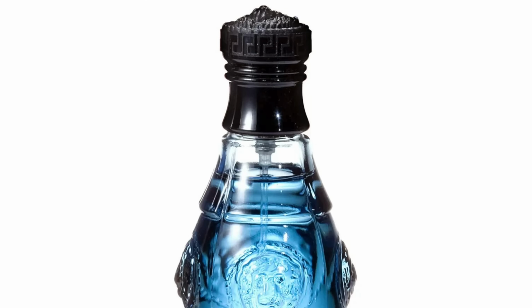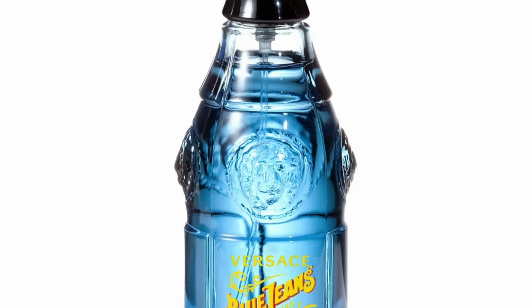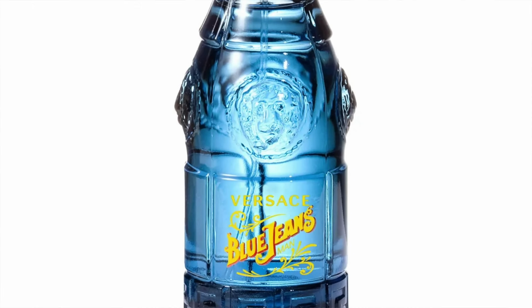gone flat. The sweetness of that flat cola is what I get with this one, but it's citruses, lavender, vanilla, tonka, bergamot, juniper, anise, and carnation. Really interesting creations, super, super sweet. Male targeted, but a woman can totally pull that off. It's Blue Jeans by Versace.